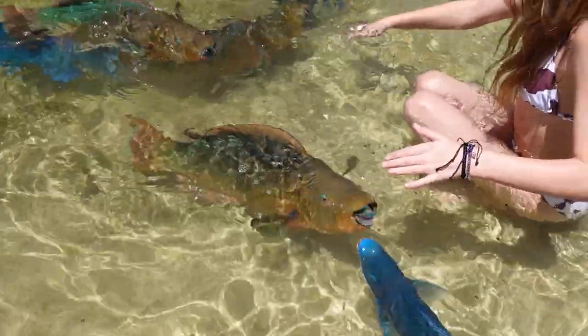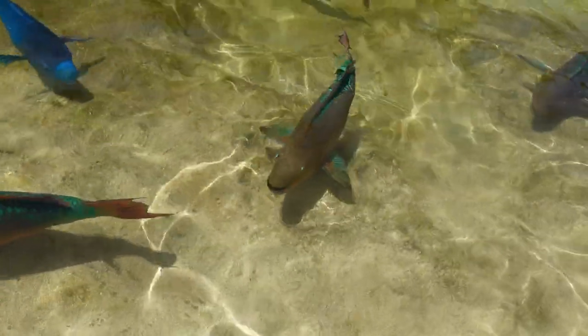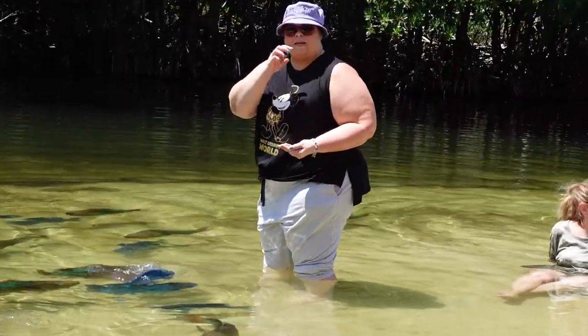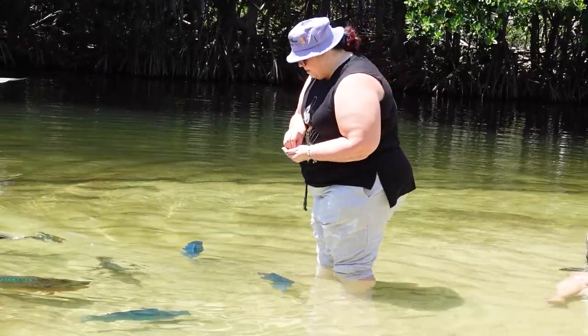Look at that. Look, the young girl is sitting here, literally in the water, and she's just feeding them. And they feel so nice when they rub around you. You don't feel scales, they're soft. Look at this. Wow. You see this? Wow, they got big, like Bugs Bunny teeth. Coral, you gotta be careful. Yeah, they bite it off.